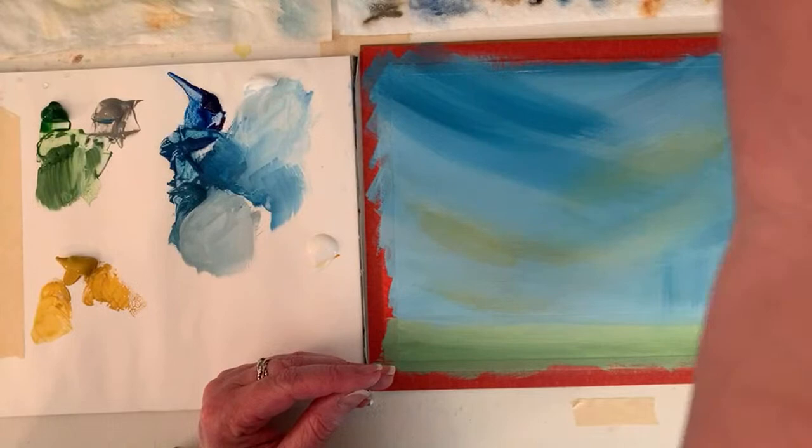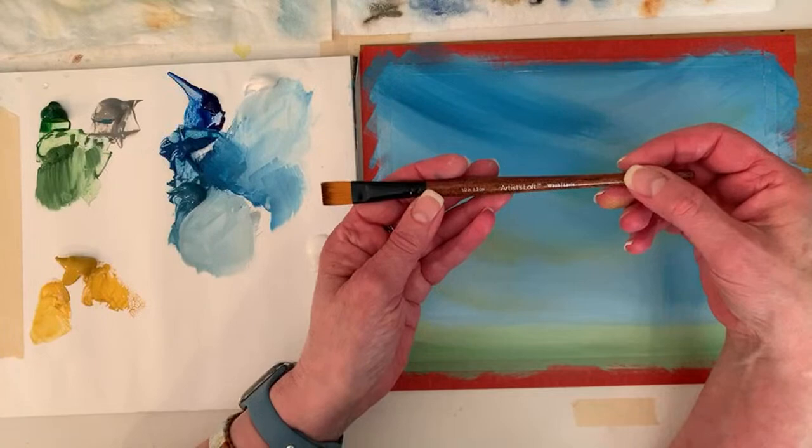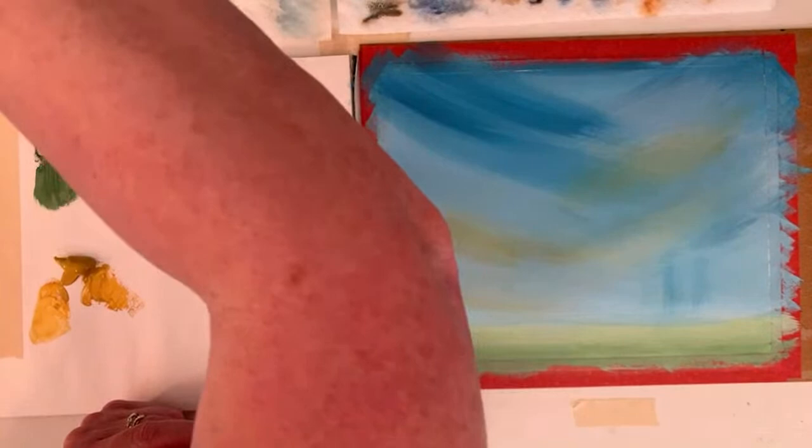All right, we're going to get the new brush. Let's see what size it is. 1/2 inch. You know what? I haven't washed them. That could be kind of dangerous. It might have a little sizing or something in it, so I'm going to rinse it off in my clean water.